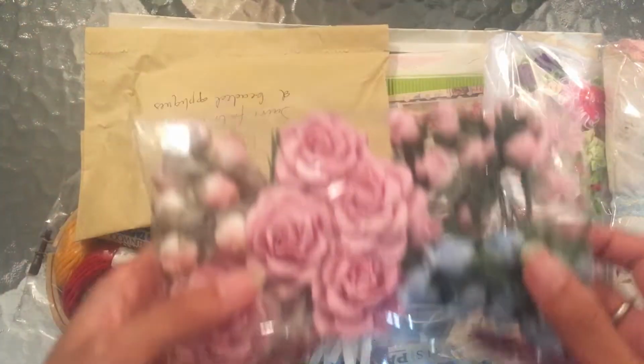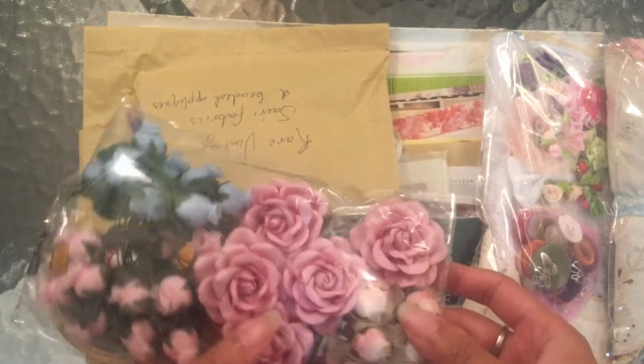Look at it, look at it, look at it. So we've got some flowers.